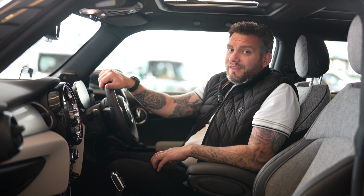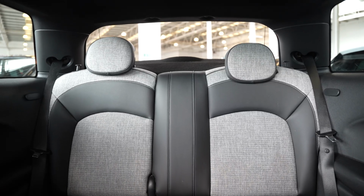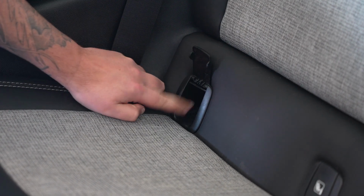Now, if you're driving along in one of these, there is a fair chance you'll have passengers. So what's it like in the back? Once you're in the back, it is still a premium place to be. The seats are nicely appointed and upholstered, just like in the front. It is a 2+2. There is no middle seat that you can pop a passenger in, but there is ISOFIX in the 2 seats that are back here. So if you do have a child seat, that will go back here, no problem.